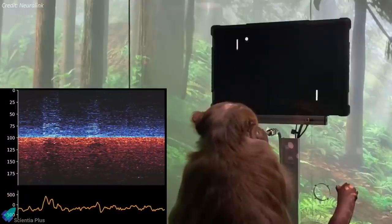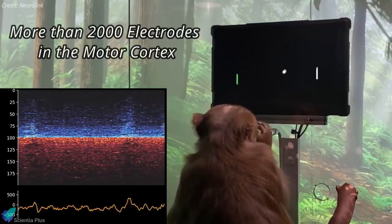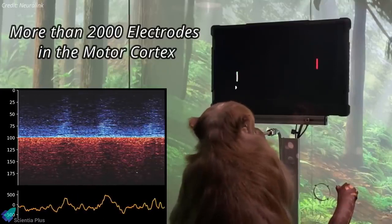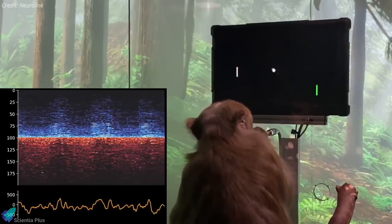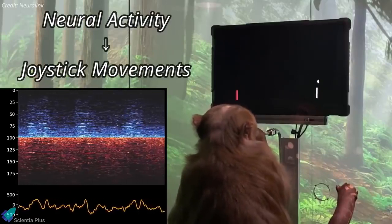Neuralink works by recording and decoding electrical signals from the brain using more than 2,000 electrodes implanted in the monkey's motor cortex regions that coordinate hand and arm movements. Using these data, the Neuralink team will calibrate the decoder by mathematically modeling the relationship between patterns of neural activity and the different joystick movements they produce.